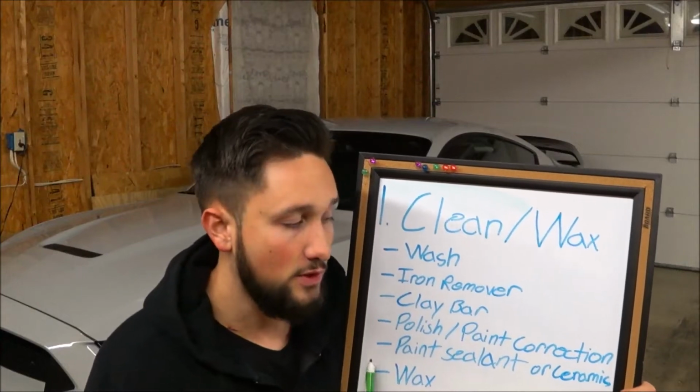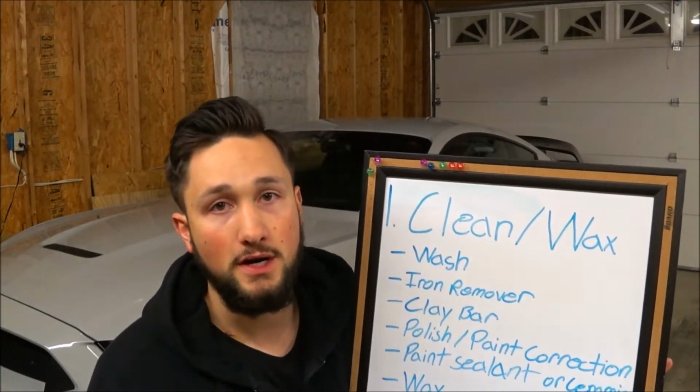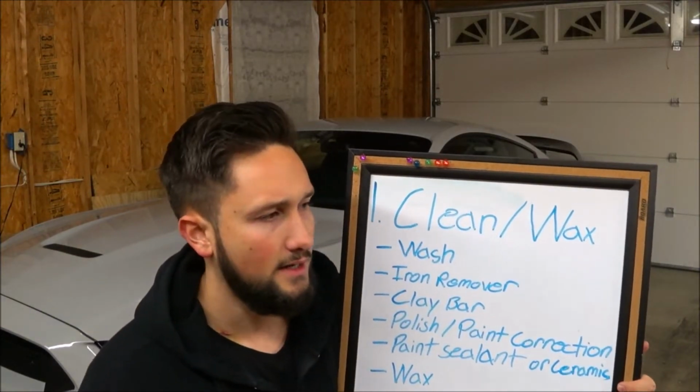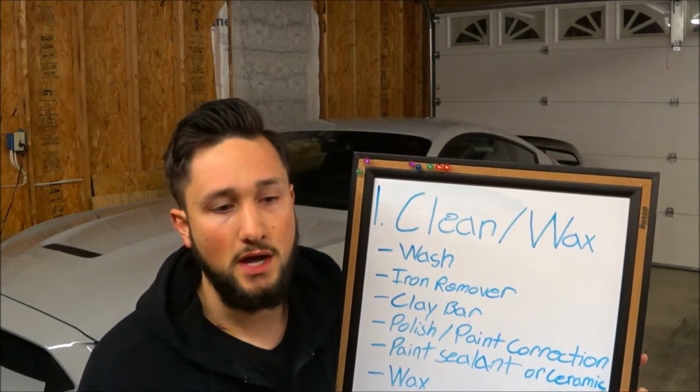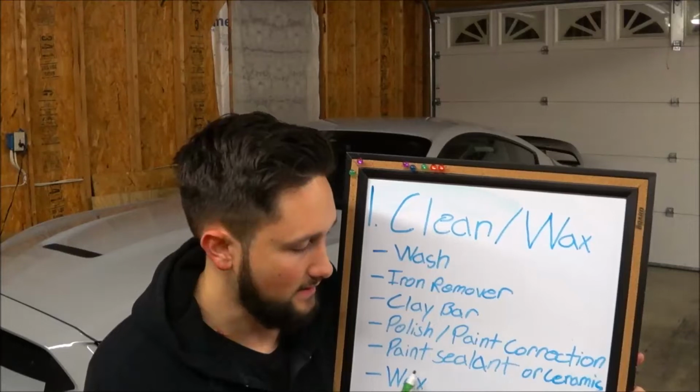After that, you're going to want to use your paint sealant. There's plenty of sealants out there, whatever you prefer. There's Meguiar's Fast Finish, another one that Obsessed Garage uses, or you can look at Pan the Organizer. He has some great videos on some paint sealants.